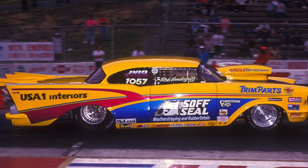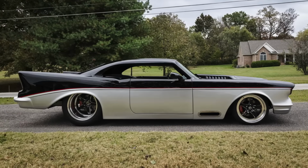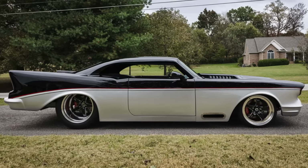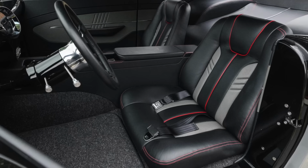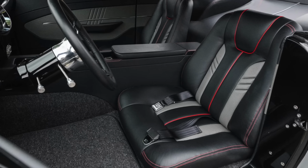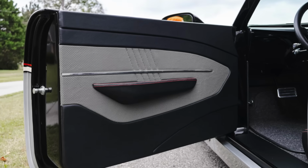Chevrolet drag car. He had several of those 57 drag cars through the years, and later in his life, after drag racing, he got into building these street rods, and this was his last project car before he passed away in 2023. And several of his good friends got together and finished this car.